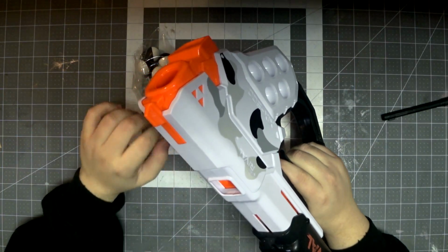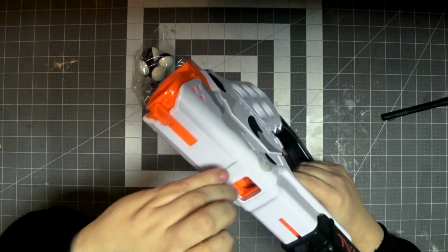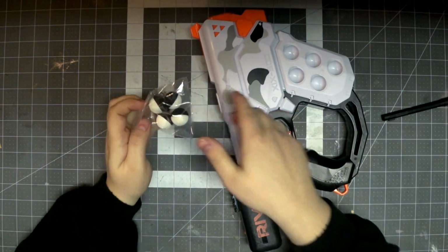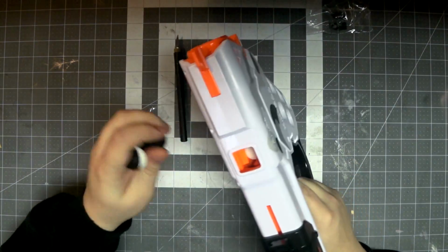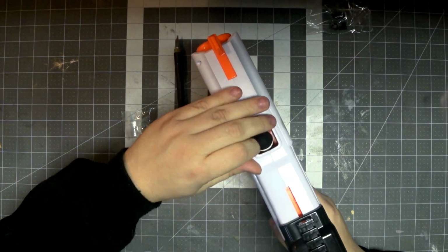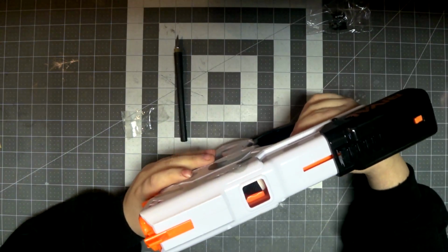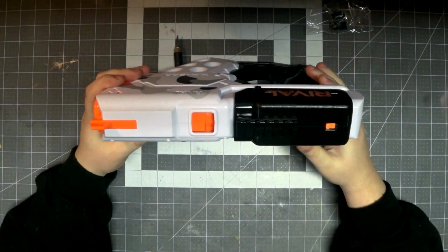There we go. Wow, that was somewhat difficult. And it looks like, yep, it's the same kind of magazine that the Kronos has. So a 5-round internal magazine. And it does seem like an easier loading gate, to be perfectly honest.